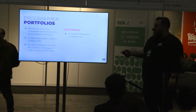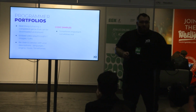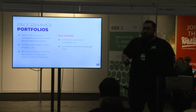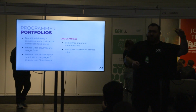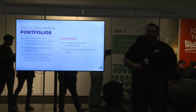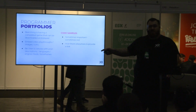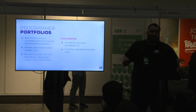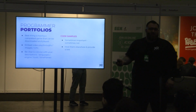When it comes to code samples, as I said, it can depend on the studio. Sometimes it's important, for other studios it's not. Some studios will do a coding task right from the beginning. You apply for a job, you get sent a coding challenge. Therefore, looking at your code samples is probably not the first thing they look at, because they're going to get you to do a coding test anyway. Other studios don't do a coding test, so maybe they will look more into your code.